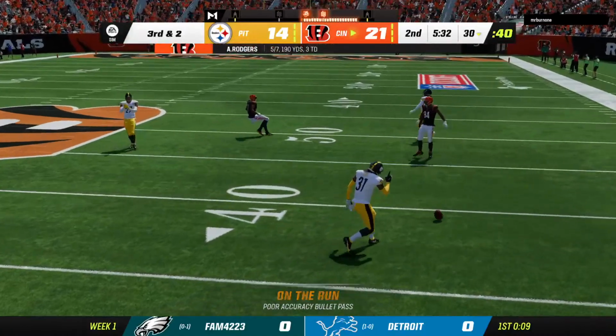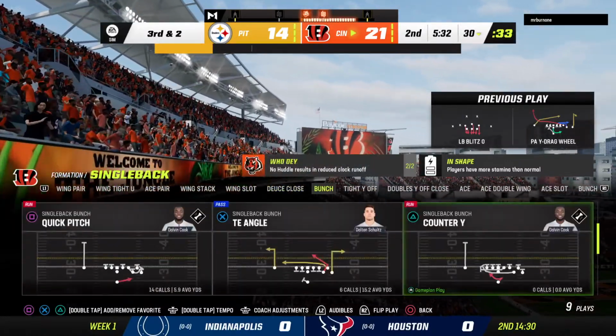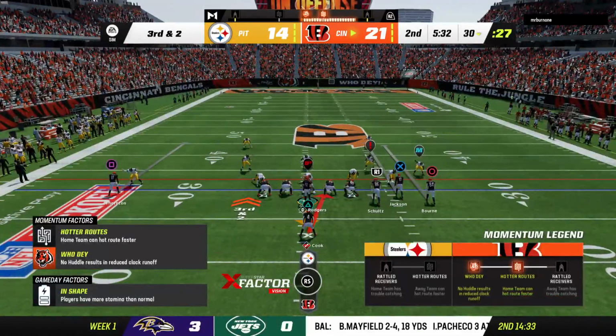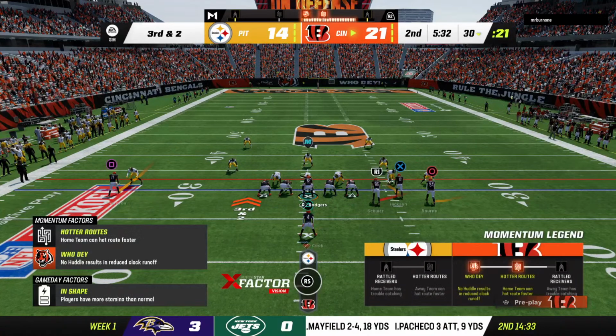A second down pass play there, but it's incomplete. Jeff Swain, the intended receiver, and it's 3rd down and 2. Not sure what happened out there, but it looked like the timing was a little off on that throw. Well, you know I'm a defender, so what am I going to say? Great defense. Darn right. They did something to disrupt that timing.